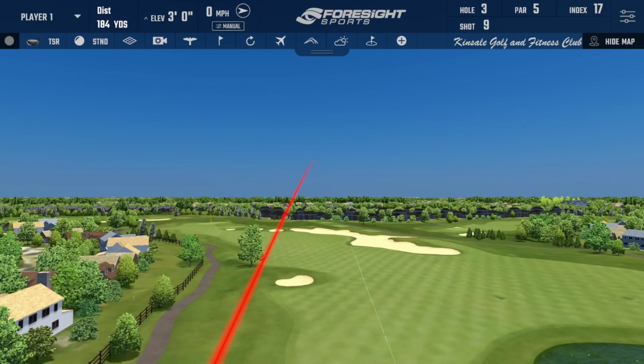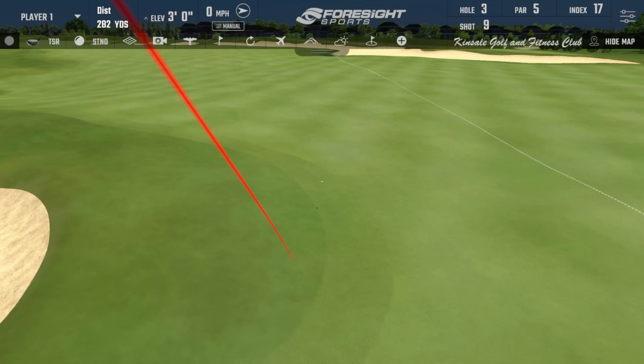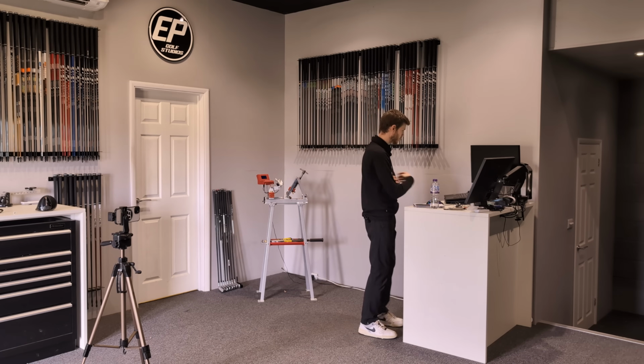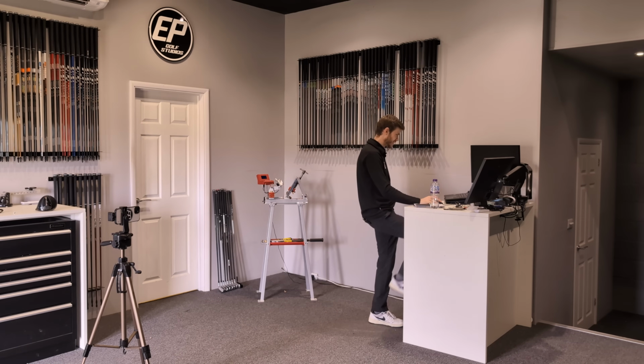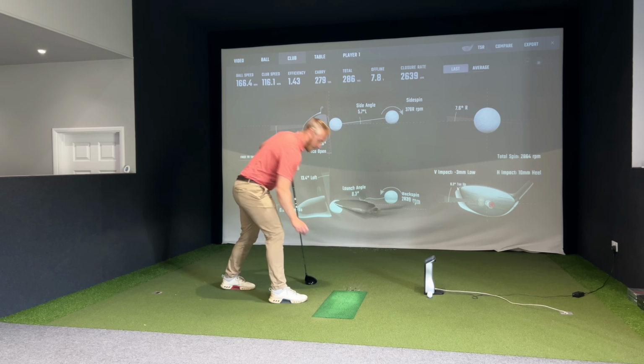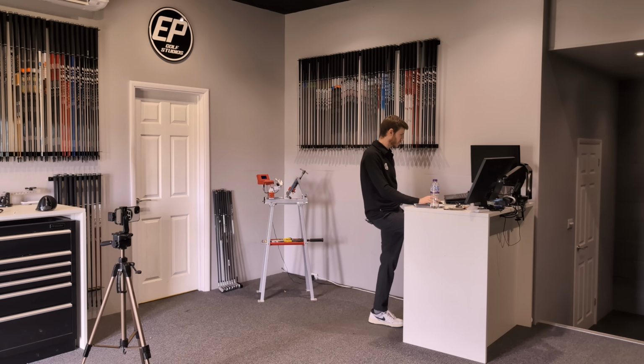Again, it sounded better. I'm going to move that. That bunker's right on your landing point, isn't it? It is when I managed to hit that slightly squarer one. Or again, launch.